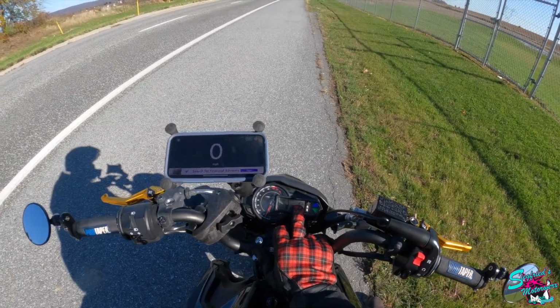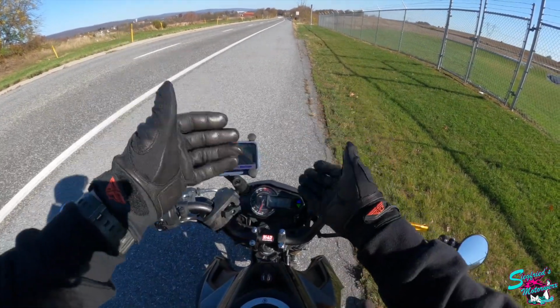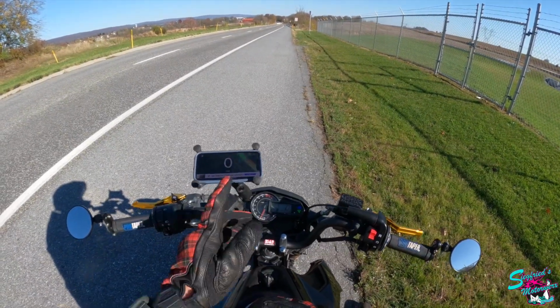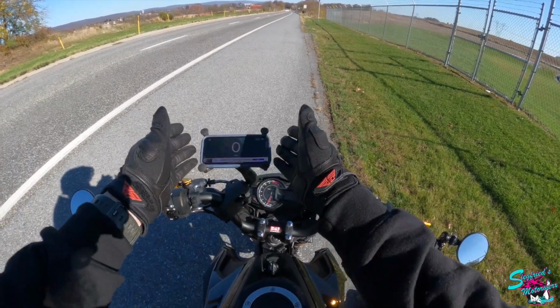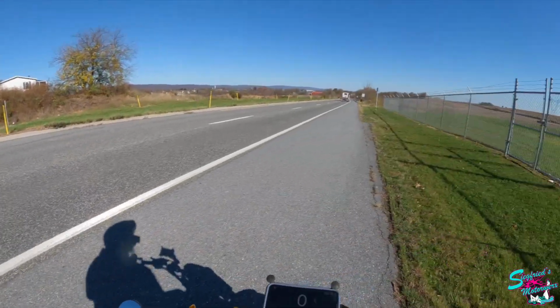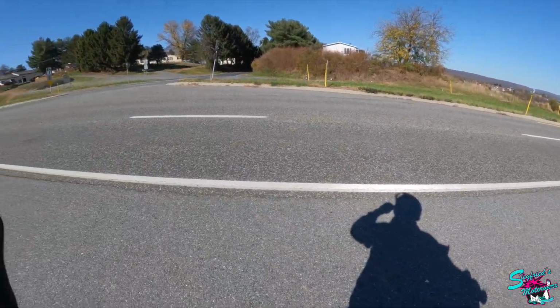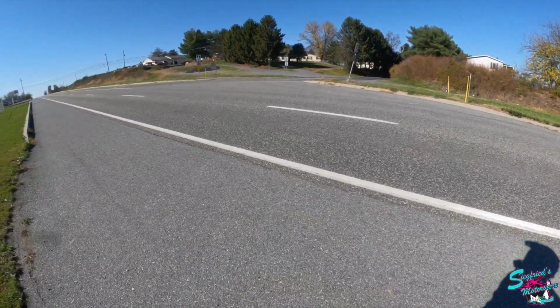Factory speedometer is located right here. iPhone's located right here. On my way out here, I noticed that there's about a 4 to 5 mile per hour discrepancy between this and this. So if you're watching this, again, the Kawasaki is about 4 miles per hour optimistic on the speed. Either way, let's get this highway top speed test run done and over with.